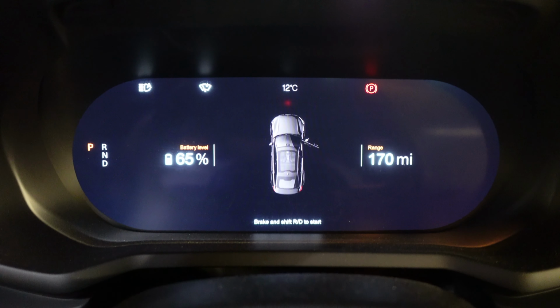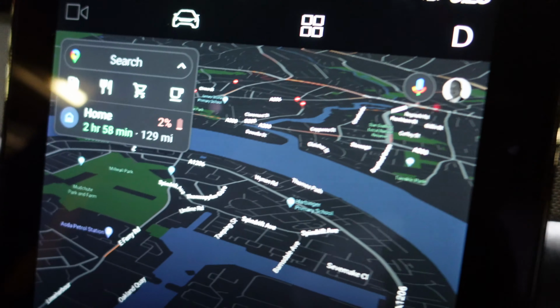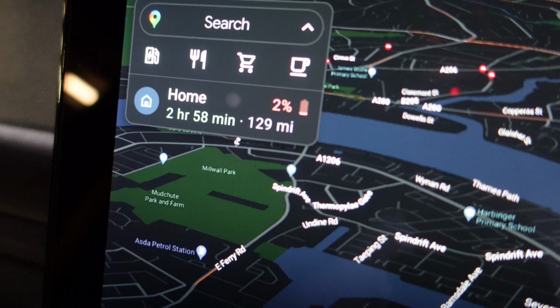Okay, so I'm leaving on my way back, starting with 65%, and it says I would get home with about 2%, so I'm not going to risk it in case there is some kind of new diversion or something. So I'm going to stop again at that Beaconsfield Ionity charger that was on free vend, charge up a little bit, and probably grab myself something to eat, and we'll see how we go.